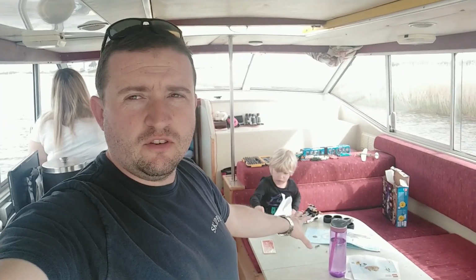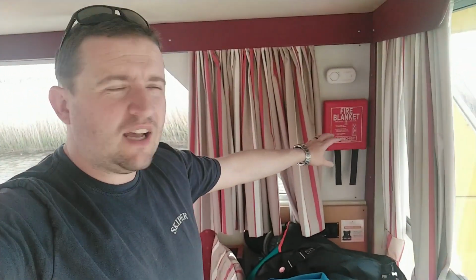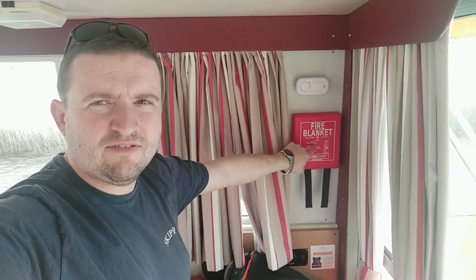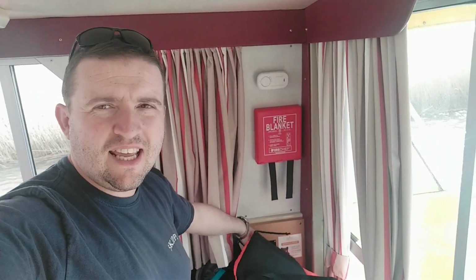We've got the table up at the moment whilst lots of Lego is being constructed. And this area of the boat's really very comfortable. Over here in the corner, we've got, I want to say that's fire detector, might be called monoxide detector, fire blanket. Down here is the heater control.